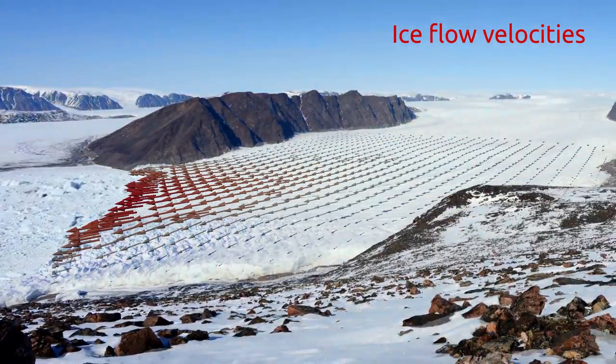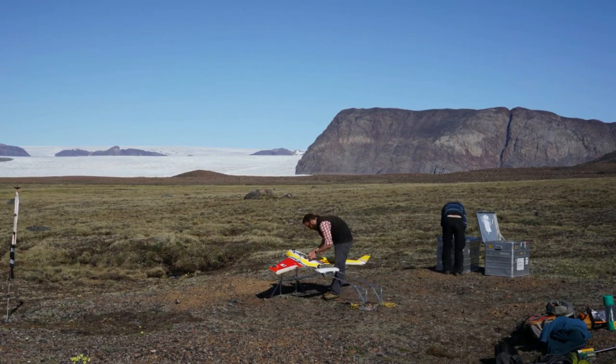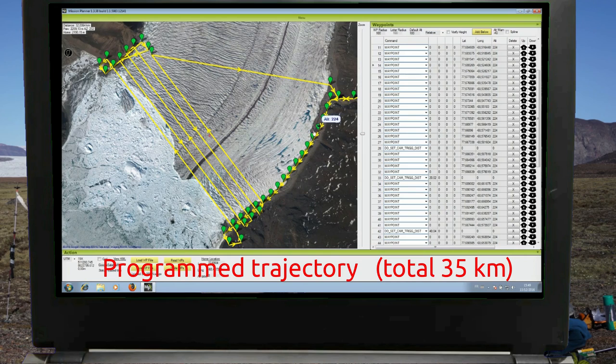To measure the speed of Bowdoin Glacier, these scientists use a fixed-wing drone, which is programmed to fly and collect aerial images along the glacier front.